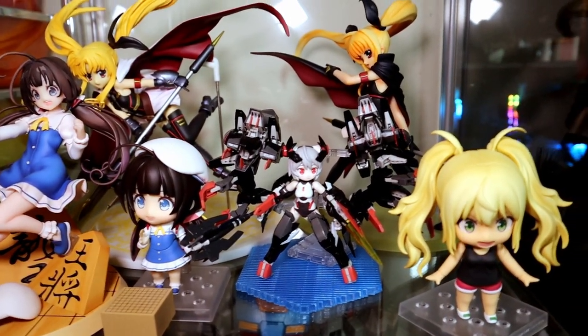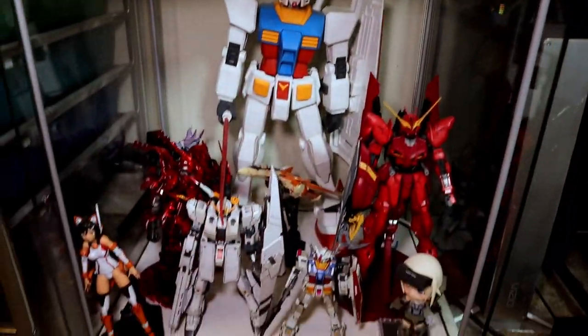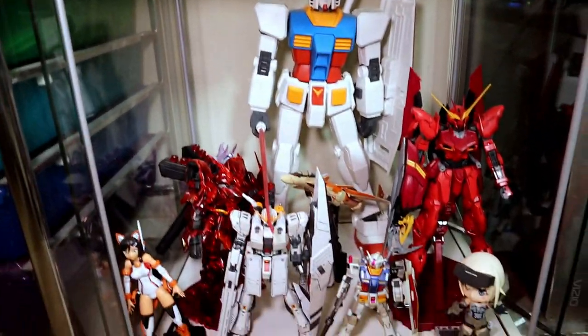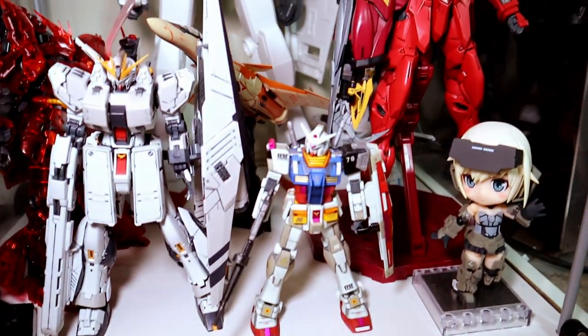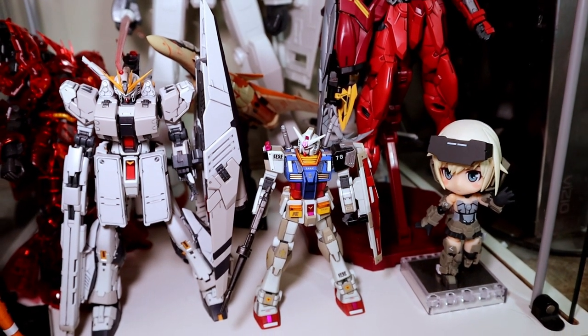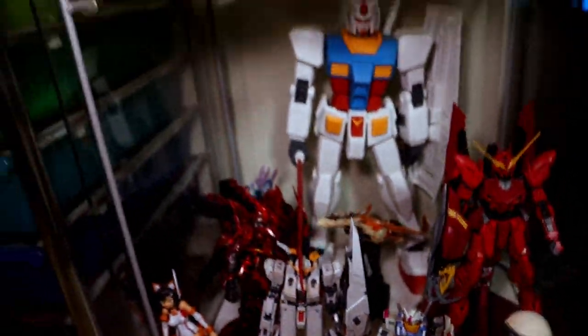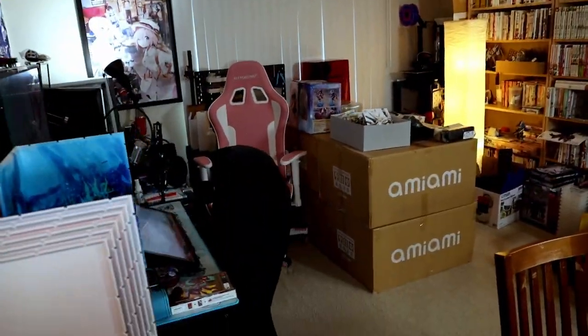Oh, and the desktop army thing. That was a pain to build. And a bunch of my various gunpla and stuff. Oh, yeah, that's an Entry Grade Gundam, 7 bucks. I just use it like a test bed for practicing things on. Okay, let's close this up.